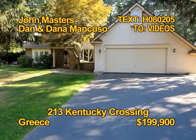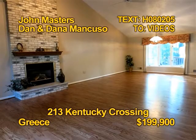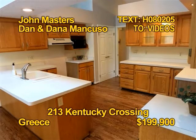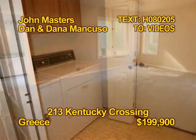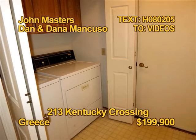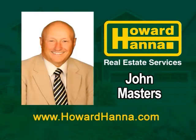How about a nice ranch home in Greece? The great room features a gas fireplace. The kitchen features a microwave, dishwasher, and breakfast bar. You'll find 3 bedrooms and 2 full baths. Enjoy the view of the quiet wooded lot setting from your backyard deck. Get all the details from John Masters and Dan and Dana Mancuso.